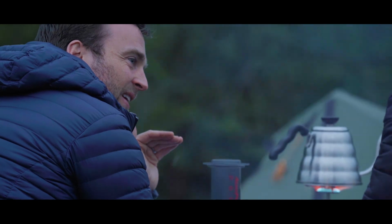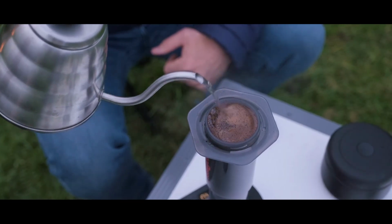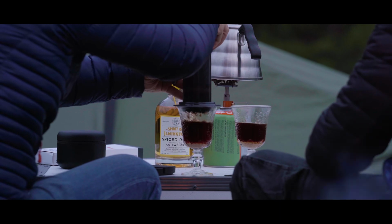It's fine. I mean, you're the one sharing the tent with me tonight. Worst case scenario. You know what? I don't want to hear worst case scenario. I'd rather not know.